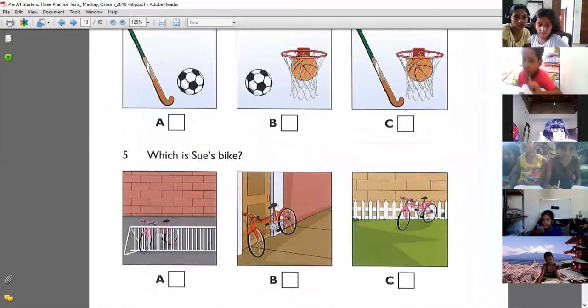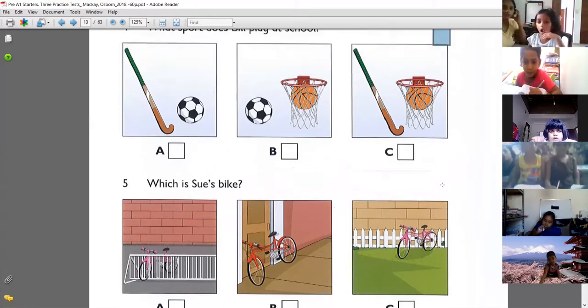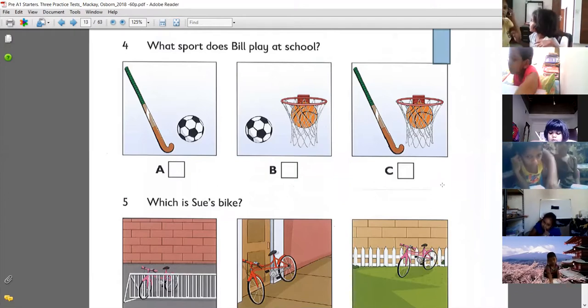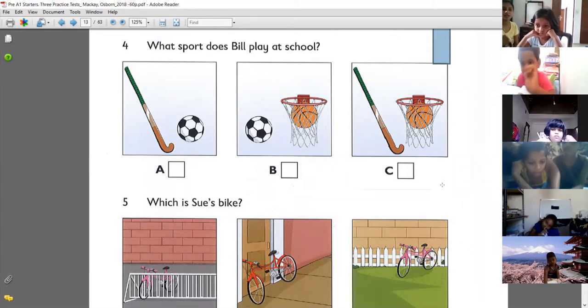Four. What sport does Bill play at school? Do you play hockey at school, Bill? No, I can't play hockey. What sports do you play? We play basketball. But my favorite sport is football. We play a lot of football too.